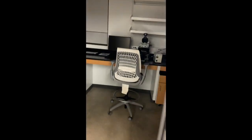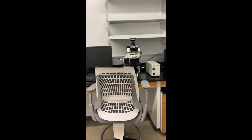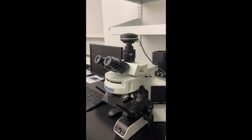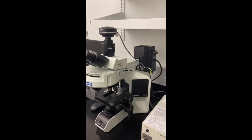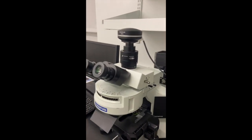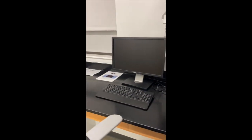And once the slides are prepped, we get to go to my favorite room, the microscope room. So this is our fluorescent microscope, and we use this to visualize the spinal cords, the cells within the spinal cords, as well as some of those neural connections I was talking about earlier. The microscope actually has a camera attached to it, and this camera is connected to this computer. So I went ahead and pulled up some images.